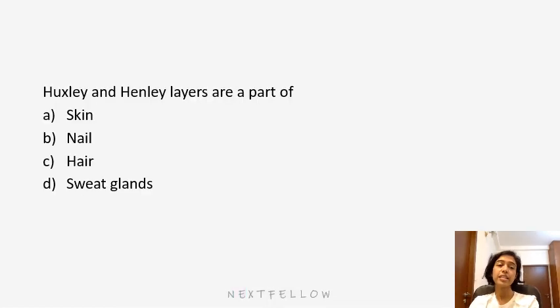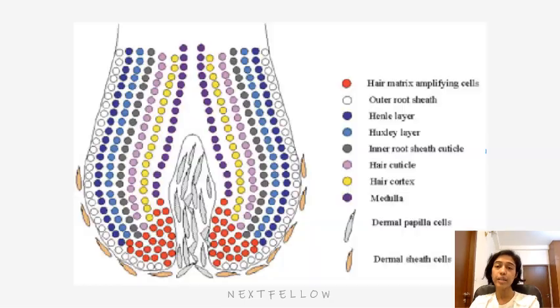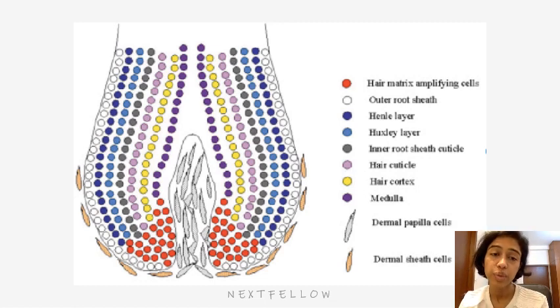Huxley and Henle layers are part of the skin, nail, hair, or sweat glands. Of course we're talking hair, so this is part of the hair. I'll show you the layers so that you can understand. These are the dermal papilla cells. You have the inner medulla. The yellow is the hair cortex, and then the cuticle surrounding that. Outside that, you have the inner root sheath. You have the Huxley layer, which is inside, and the Henle layer, which is outside.